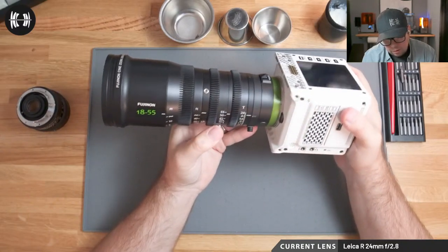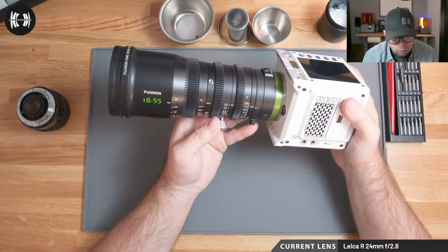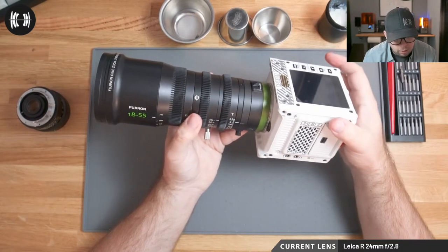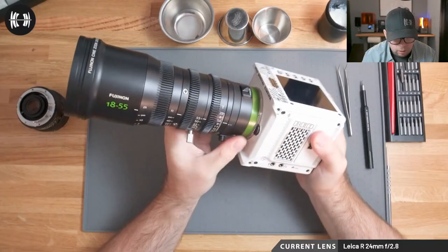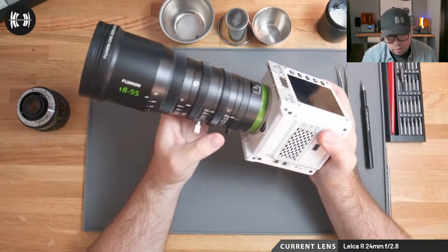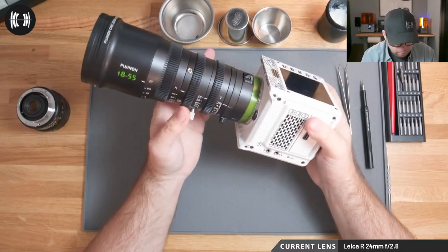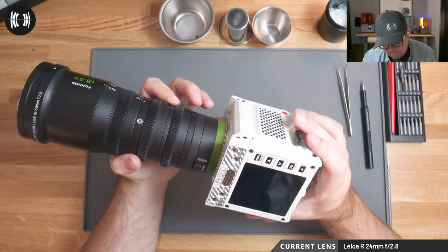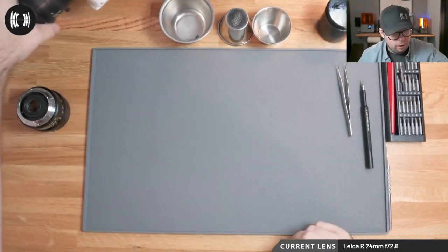I don't mean to sound like a Fuji fanboy here, but this lens, there's no way that Fujinon knew that this camera was going to exist 3 years ago when they released the MKs, but this is such a perfect lens for this particular camera. If I was a doc guy or doing travel cinematography, anything that requires mobility, you could throw your entire camera package in a backpack, no problem. So, this is coming with me a lot of places.